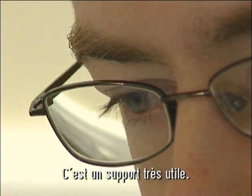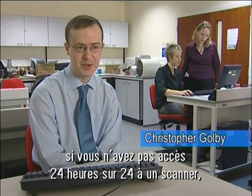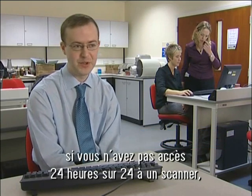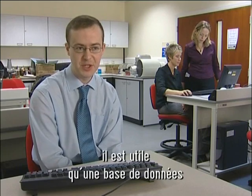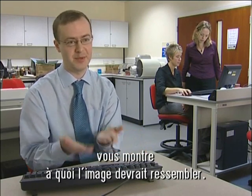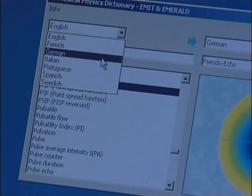It provides a very useful structure. And also things like I was talking about the case-based tool, things like image artifacts, unless you have 24-hour-a-day access to an MRI scanner, if you don't understand how an artifact, for example, will work in practice, it's very useful to have a database. So I don't understand why this happens. Oh, that's why it happens. This is what it's supposed to look like. It's very useful to have that database in the background.